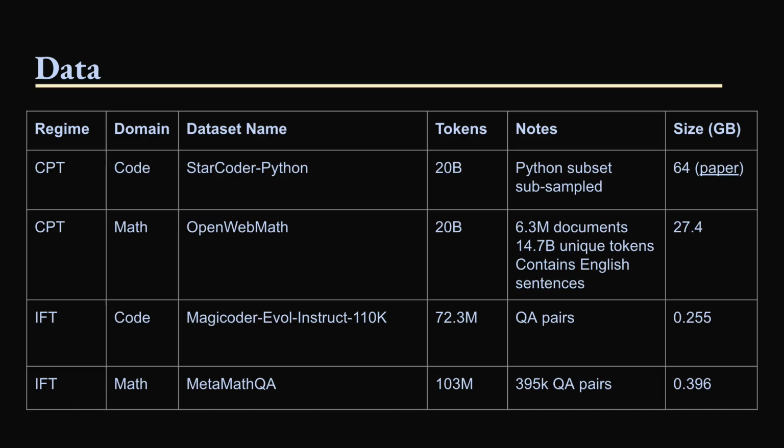Here's the data that they use for training. CPT means continued pre-training, and IFT means instruction fine-tuning. And there are two domains of code and math. For CPT code, they use the StarCoder Python dataset, and they use 20 billion tokens. This is the Python subset of StarCoder, and then they've subsampled that down to 20 billion tokens. The Python subset itself is 64 gigabytes. I'm not sure what the 20 billion token subsampled size is.